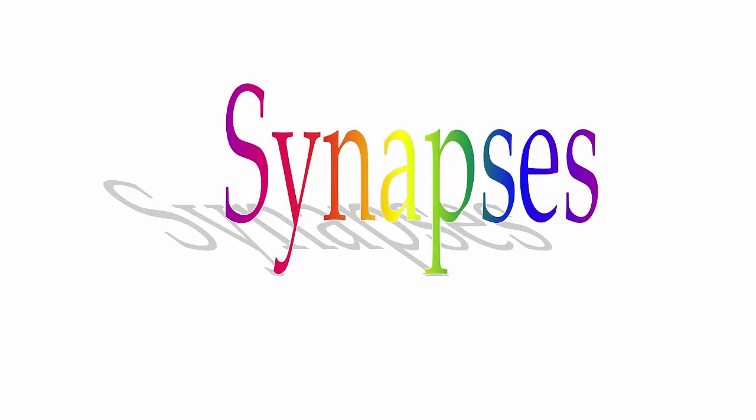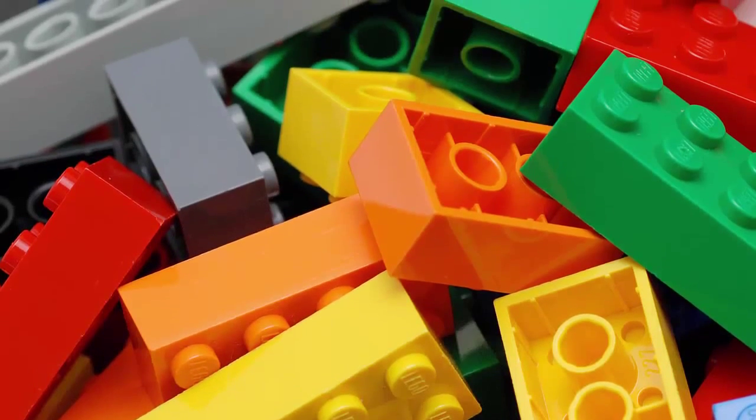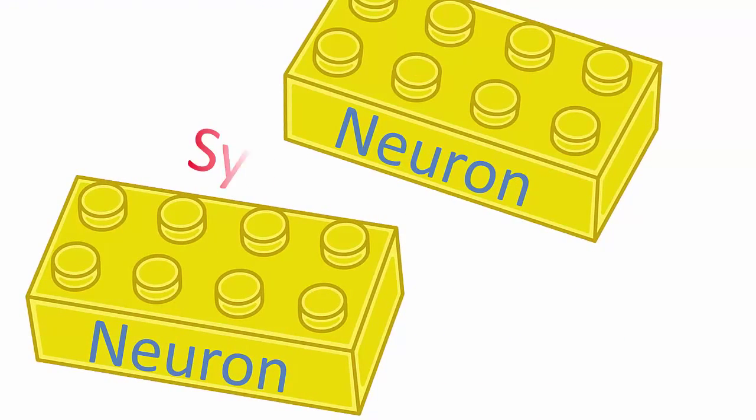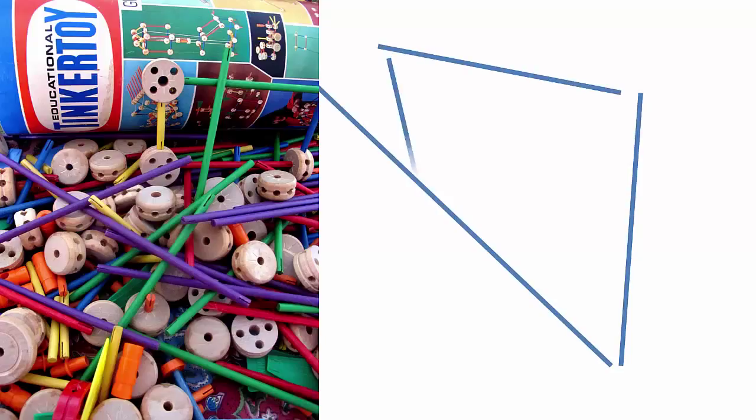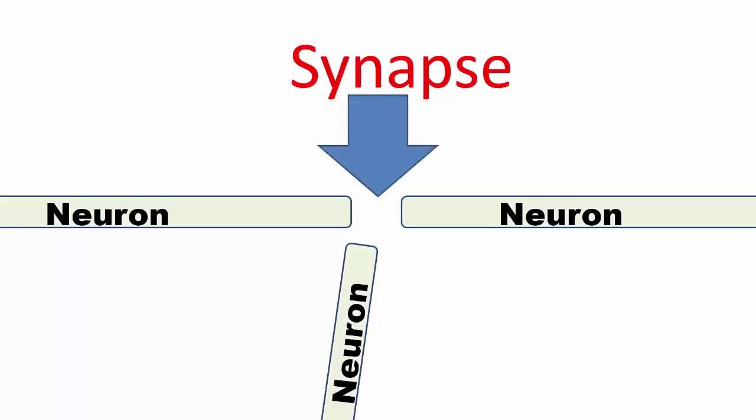If the body had a set of construction toys, they would be neurons and synapses. Just like a child builds and destroys towers and structures, the body makes a neural circuit, tears it apart, and builds another one. Neurons are the primary parts, and synapses are the connectors. But these connections aren't solid.